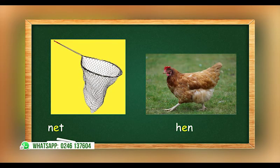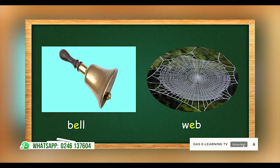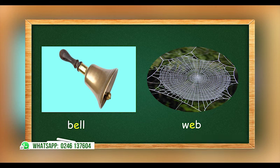So the next word, as in hen, as in hen. The next one, as in bell, as in bell. And the next one, as in web, as in web. Good. Let's move on and take a look at more words with the sound e.